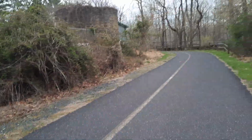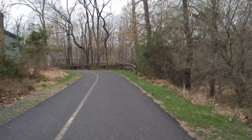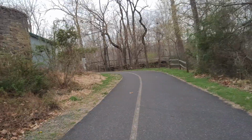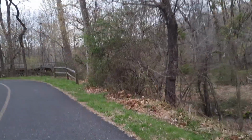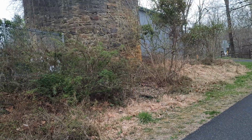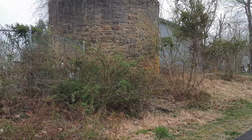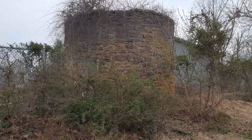Anyway, so the railroad reached Green Lane in 1872, and for a year or so, a couple of years, it was basically the end of the line. I mean, the line reached Pennsburg and Red Hill around 1873-ish, but wasn't quite in service yet. So here is the base of the water tower in Green Lane.